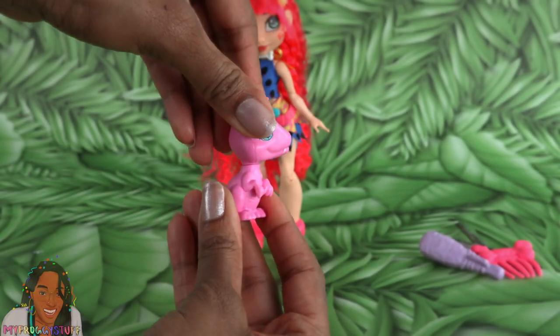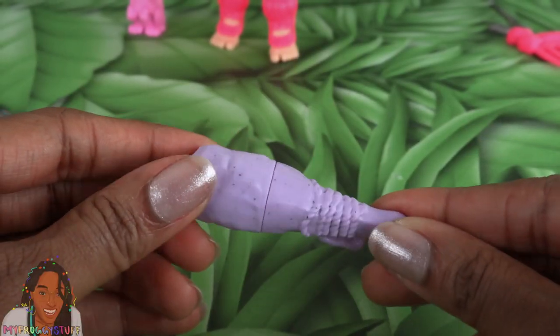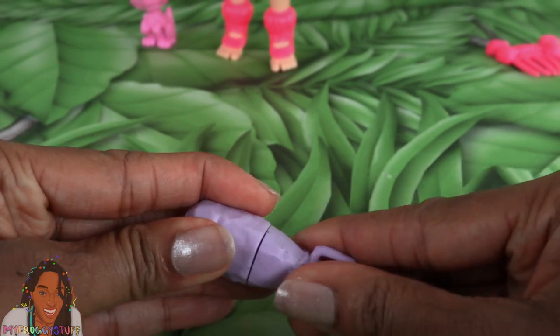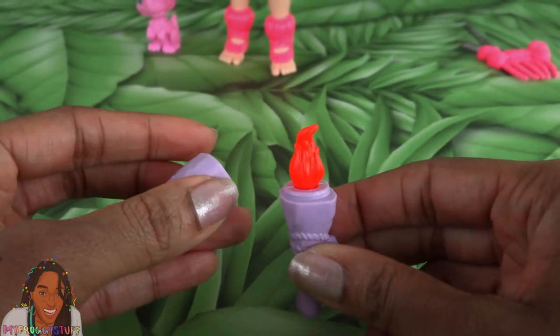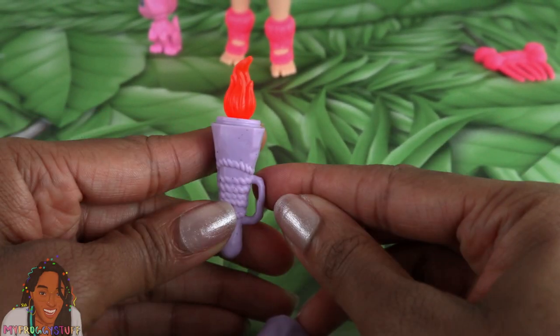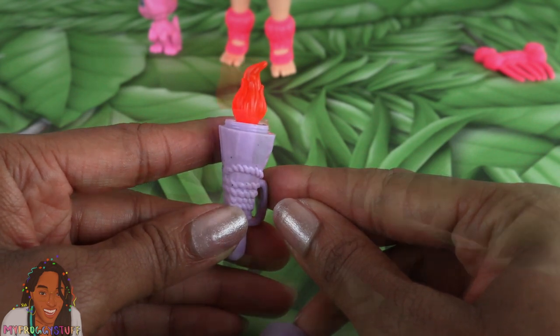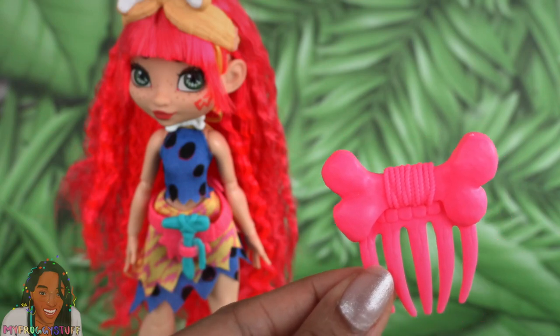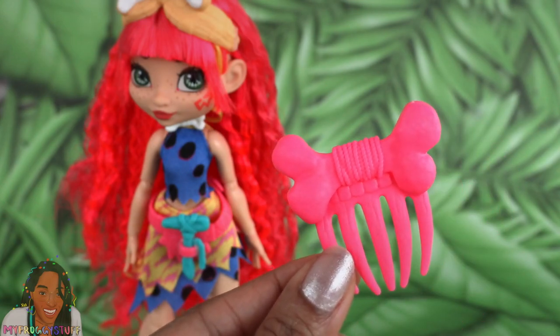The head can move. She comes with a club that looks like a stone with some rope wrapped around it. When you open it, she has a flame inside. So it turns into a torch. There is a little handle so she can hold it. And she comes with a pink bone hair comb.